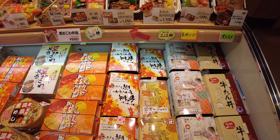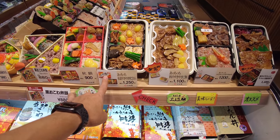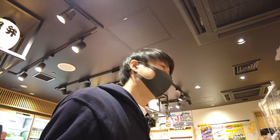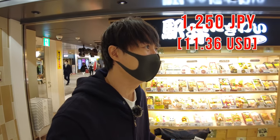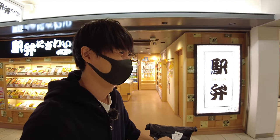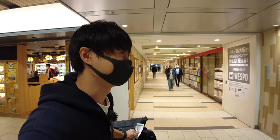Okay, this time, why not? Let's get this Achichi Matsutake Sukiyaki Kuri Gohan. Looks pretty good. Hi, konnichiwa. Alright, sweet. The price is 1,250 Japanese yen. Compared to a regular bento box, it's a bit expensive, but we can make it hot. I'm excited to eat it.